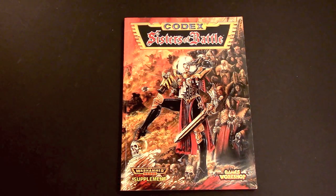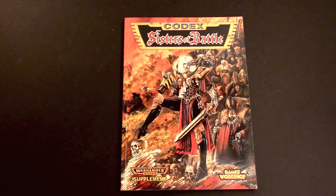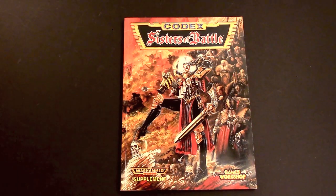Today I have the classic Codex Sisters of Battle. This was for Warhammer 40k 2nd edition, and I believe this codex has the infamy of being known as the shortest lived codex for being valid. I believe this came out and within maybe 2 months, maybe 6 weeks later, GW came out with 3rd edition. So this codex had a very short-lived lifespan.